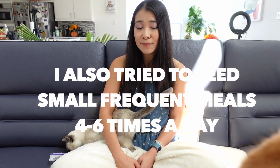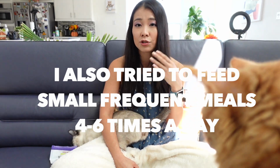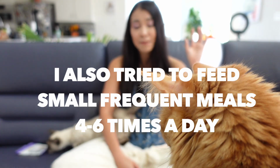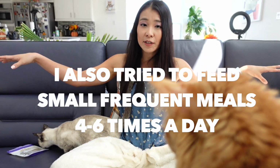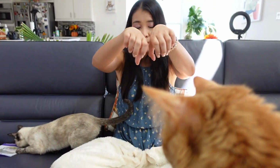The first time I did it, it was unsuccessful. But then I tried it again the next meal by slowly moving the bowl closer and closer to the door. I basically put the bowl super far away from the door and then closer and closer, to the point that they were nose to nose. The only thing that separated them was the actual door. So that was actually very, very successful.